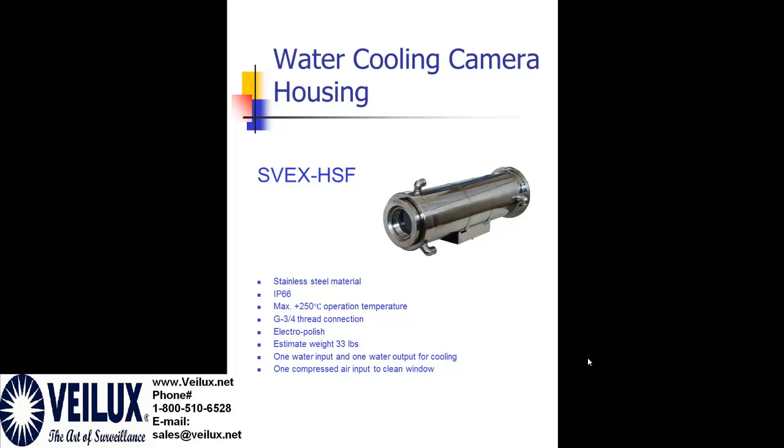1 water input and 1 water output for cooling. 1 compressed air input for clean window. So you do need compressed air and a compression of water going through this camera in order to keep it cool.